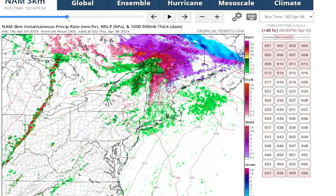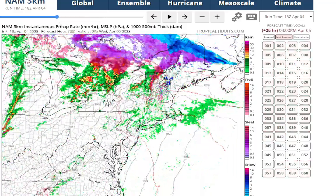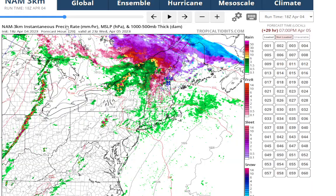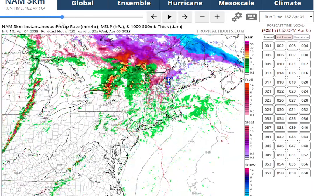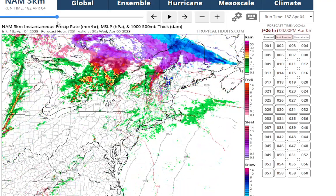So we'll look at the NAM 3. And this is the NAM 3 tomorrow. You can see sort of those little drizzles of crud that we're going to have tomorrow. So yeah, it's probably going to be a little bit of a damp and wet day, which I hate. But it's not going to really amount to much.